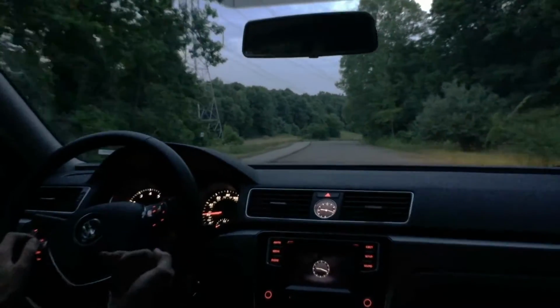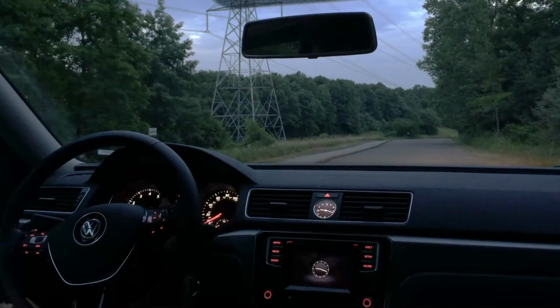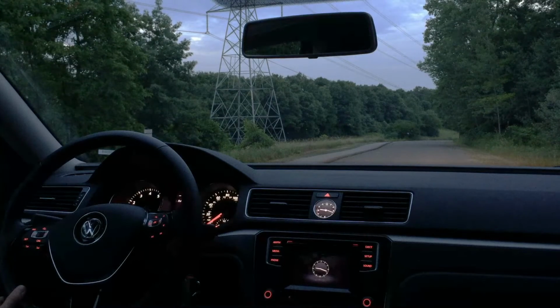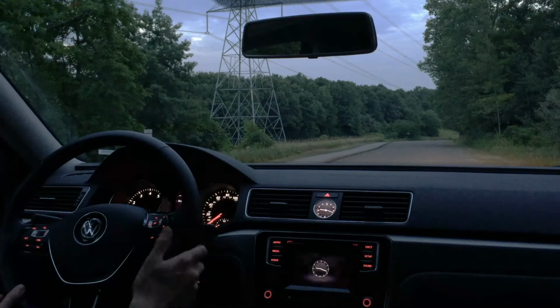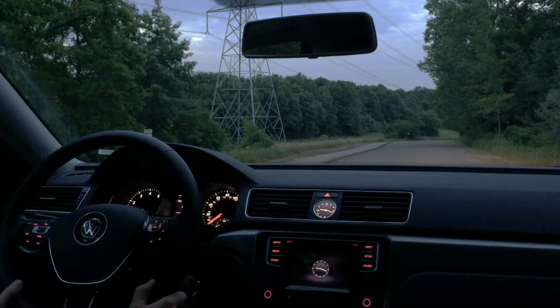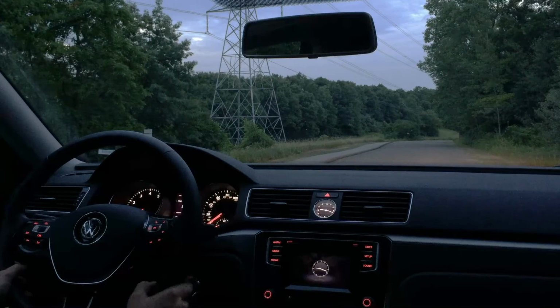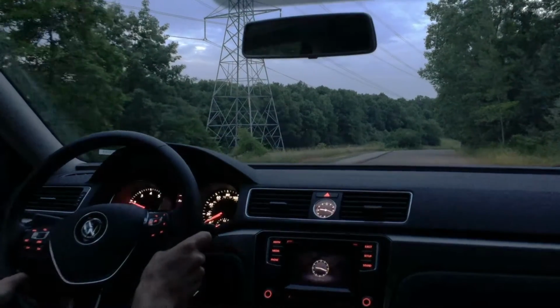So in order to demonstrate the turbo lag, I'm going to put the car in sport mode, which puts it into first gear automatically, and it'll quicken shifts a little bit, make the throttle more responsive, and have faster shift points, more aggressive shifting from the transmission. So I'm going to floor it, and you can see the demonstration. There's about a 1 to 1.5 second delay from the time you accelerate to when the turbo actually kicks in. So here we go.